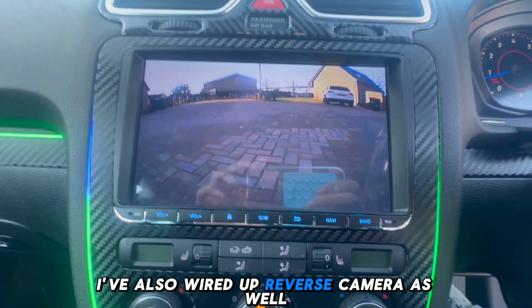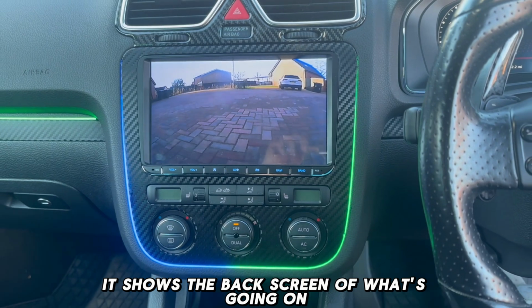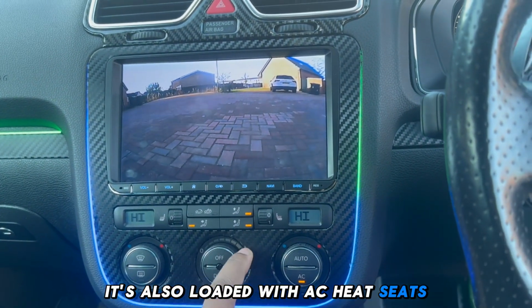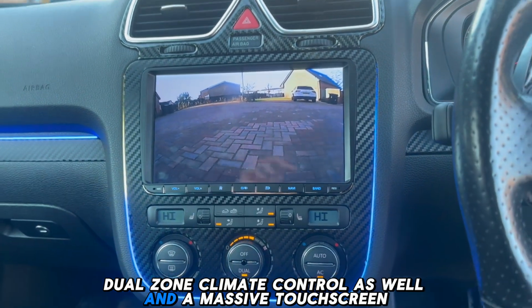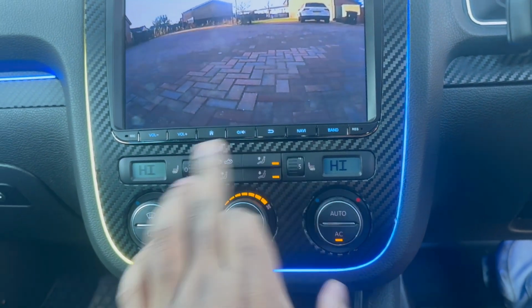I also wired up the reverse camera, so once you put it in reverse, it shows the back screen and what's going on. It's also loaded with AC, heated seats, dual zone climate control, and a massive touchscreen with Apple CarPlay loaded into it.